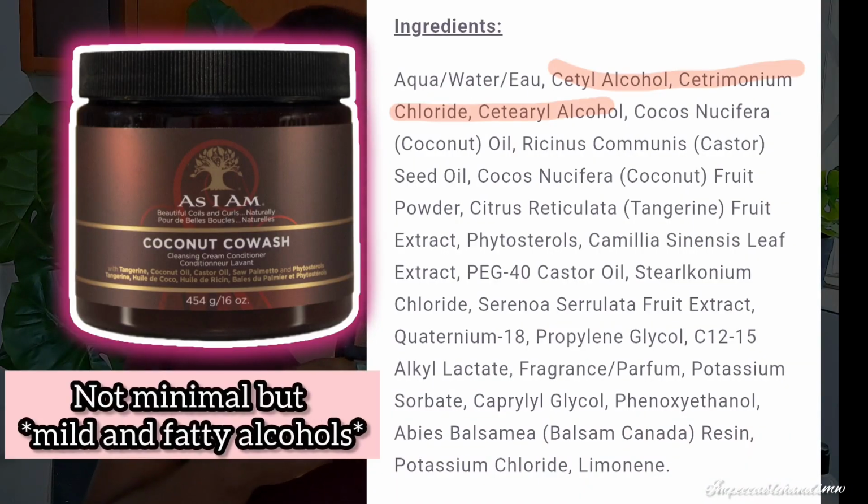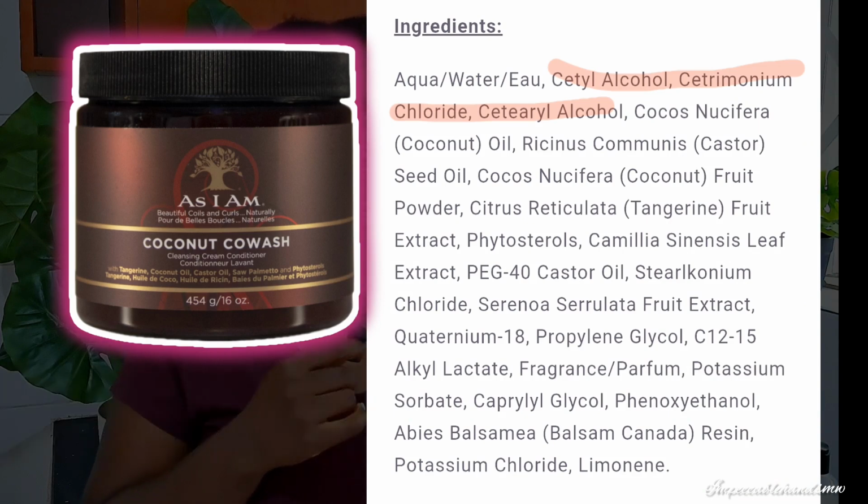Whereas a co-wash is a short form of conditioner washing. So basically, you're using a conditioner to wash your hair. Now, in this particular formula, you have some surfactants, but they're very, very minimal. And then you have lots and lots of conditioning elements. So that particular product that is a co-wash is going to be labeled as co-wash. So you really need to read your ingredients. You need to read the labels and understand what you're getting.